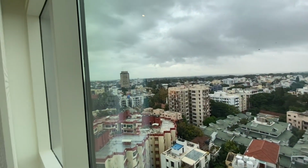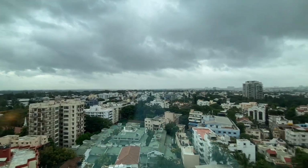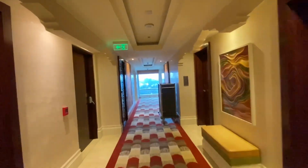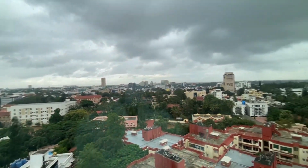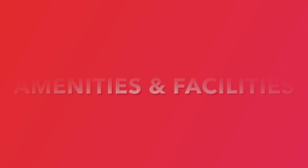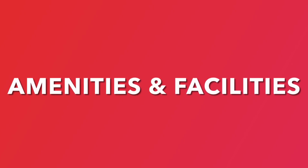On room upgrade. As a Marriott BONVOY Platinum Elite at this property, I should have been upgraded from their deluxe category room to their club category room. But unfortunately, when I asked about that, they were saying that, sir, we have upgraded you from our deluxe category room to our higher floor deluxe category room. This is not even an upgrade. Next up, amenities and facilities at this property.